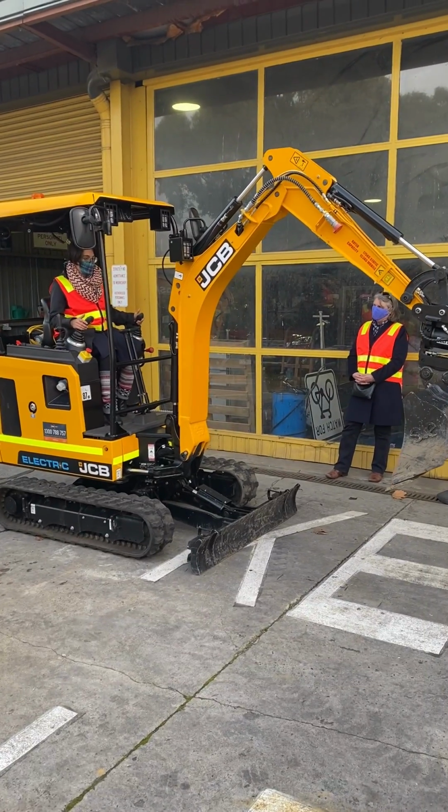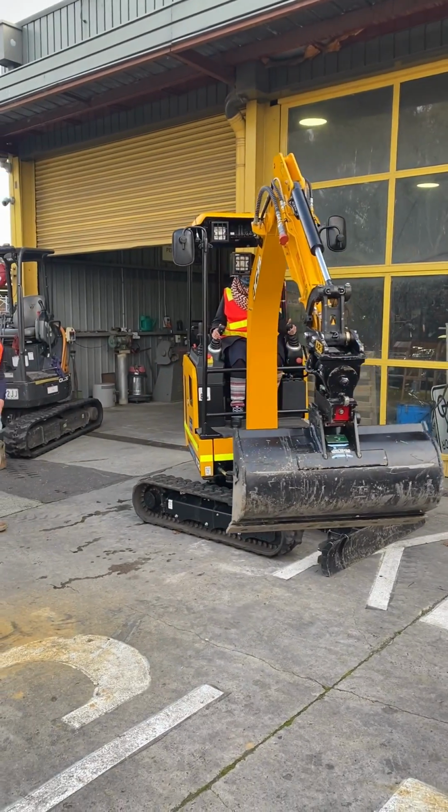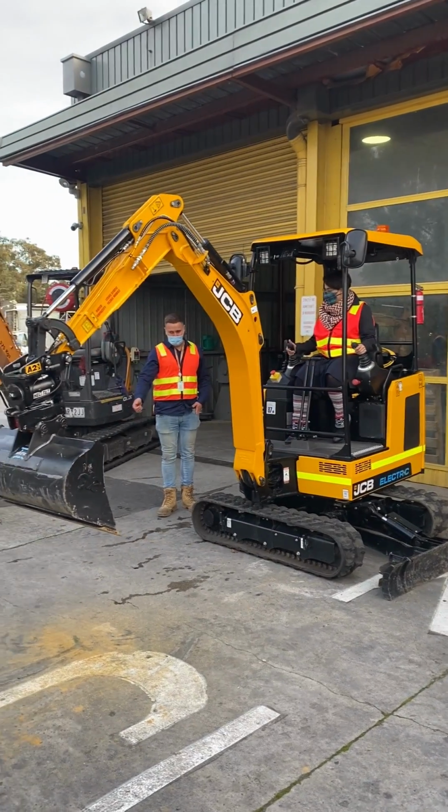It's very exciting because it's the newest addition to our electric fleet, and it's the very first of its kind for a local council in Australia. And it's part of our transition towards an all-electric fleet by 2025. It's extremely quiet and it runs on 100% renewable electricity.